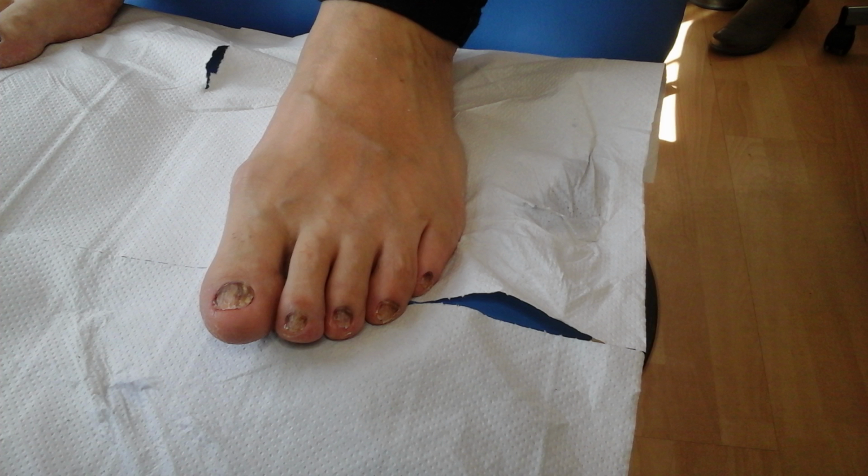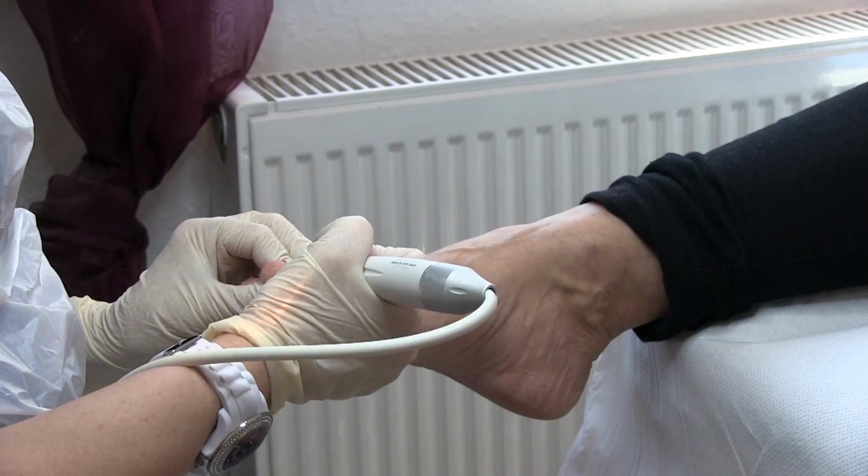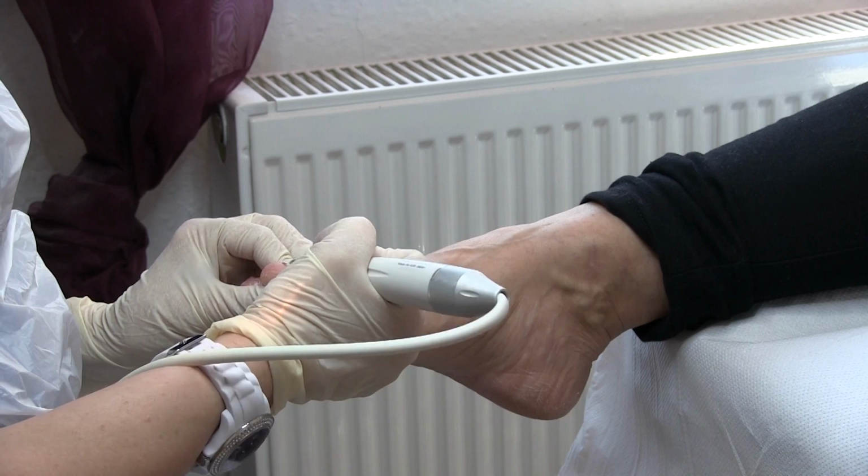I haven't worn sandals for about 20 years because I wanted to cover them up, and in the summer would only wear closed sandals. I usually put nail varnish on them to cover them up as well, and I would avoid going to swimming pools and to beaches or anywhere where my toes would be exposed.